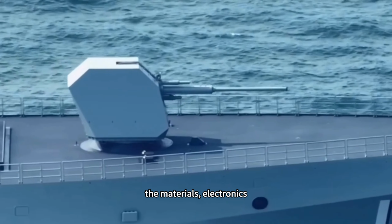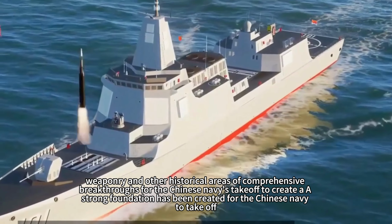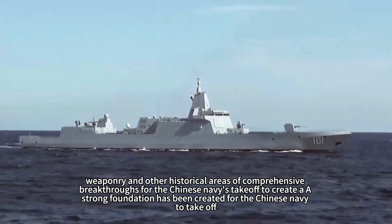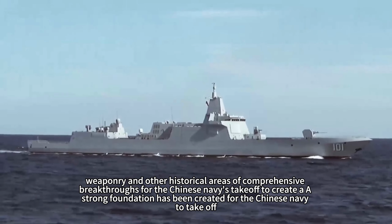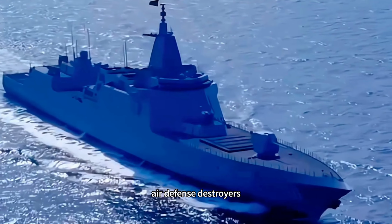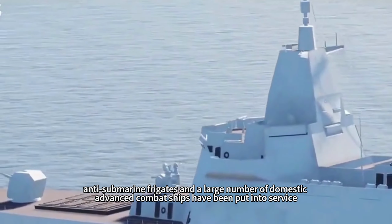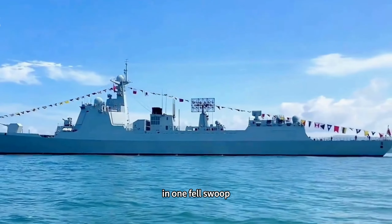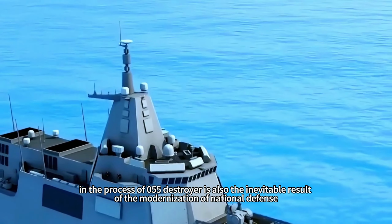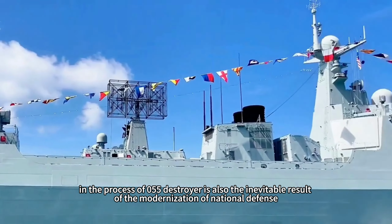Comprehensive breakthroughs in materials, electronics, radar, shipbuilding, weaponry and other areas have created a strong foundation for the Chinese Navy to take off. Naval aircraft carriers, nuclear submarines, air defense destroyers, anti-submarine frigates and a large number of domestic advanced combat ships have been put into service, in one fell swoop turning a regionally backward navy into the world's second strongest naval force. In the process, the 055 destroyer is also the inevitable result of the modernization of national defense.